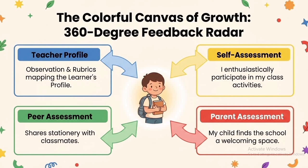When teachers, students and parents work together, assessment becomes meaningful and transformative.